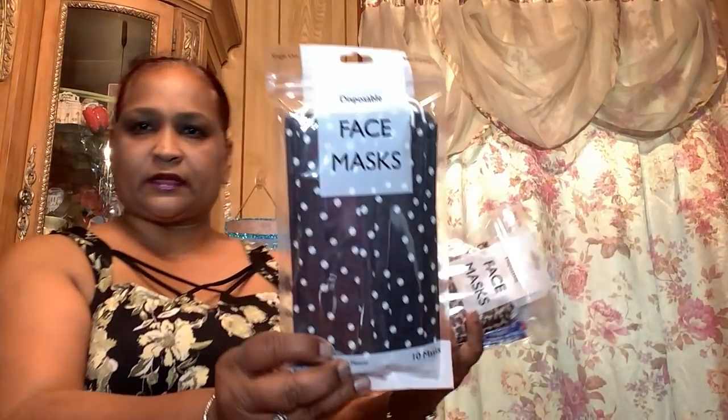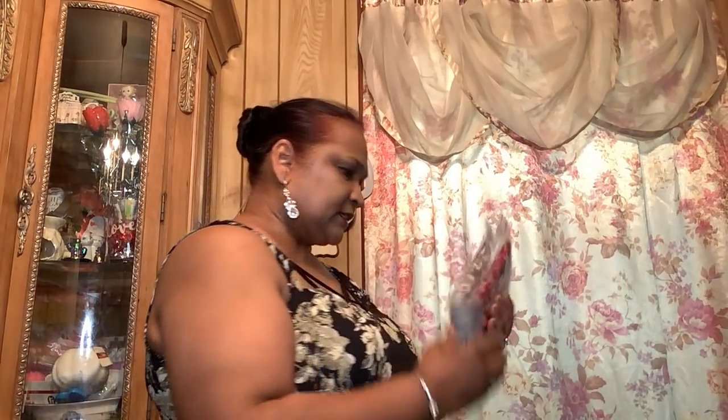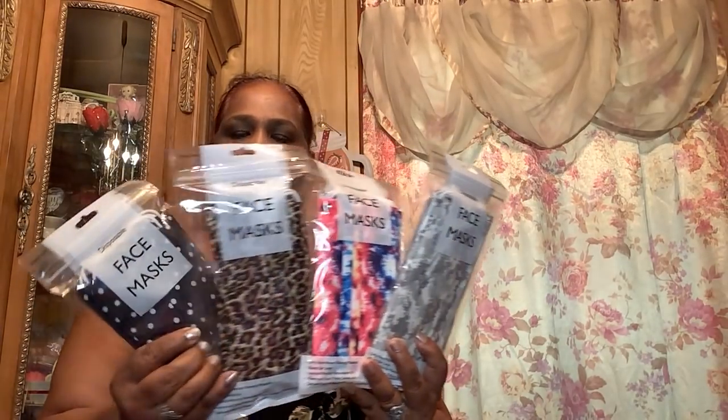So I picked up some more masks, and I picked up this for a friend, and I picked up this one. This is the polka dot one that reminds me of Kate Spade. Then there is this one and the 10 pieces as well. And then this is the tie-dye ones. And I also picked up this one. So these are the four that I picked up for her. And they are beautiful. I love them. And I also have the kids mask as well.